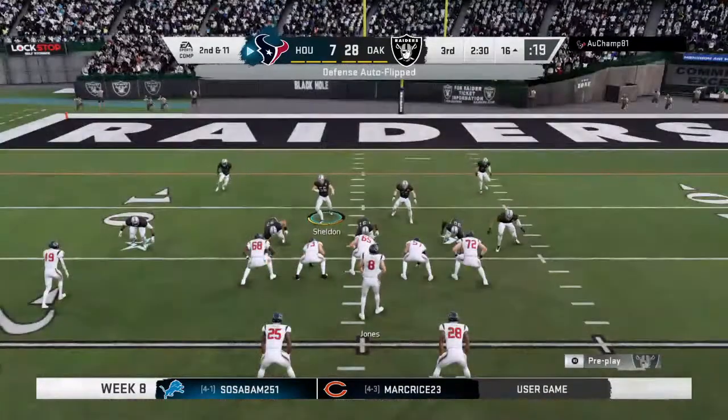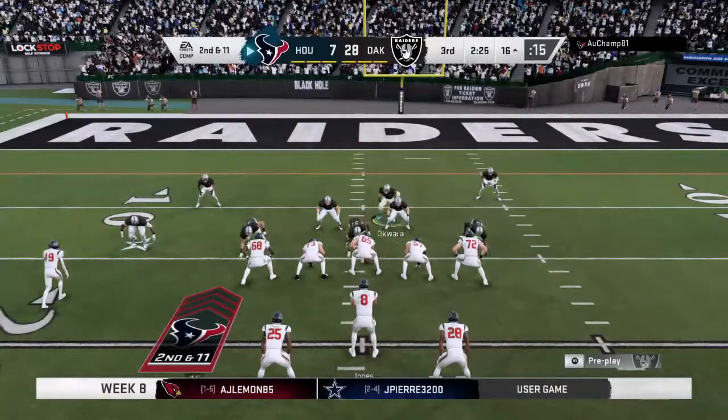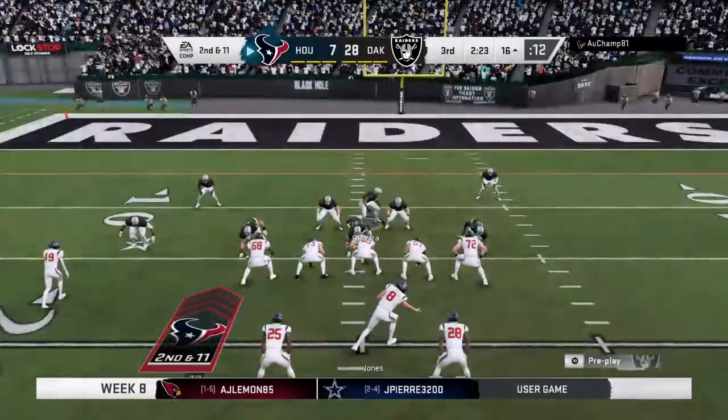Ready, ready. Mike's 56. Yo, yo, yo, yo, yo. Yo. Shit. Pilot, 64. Weak.